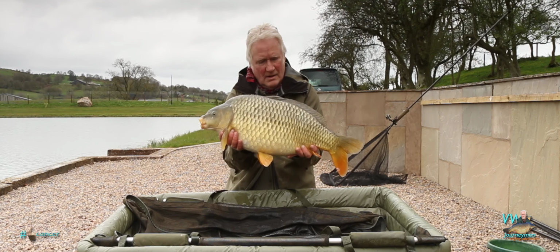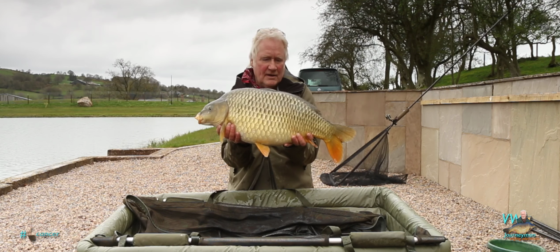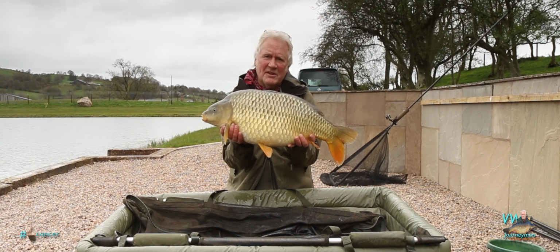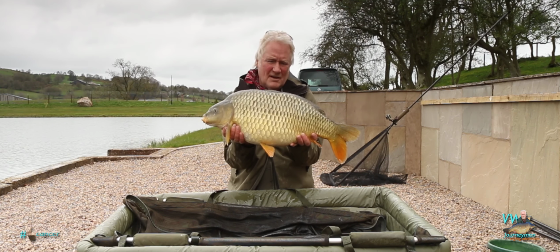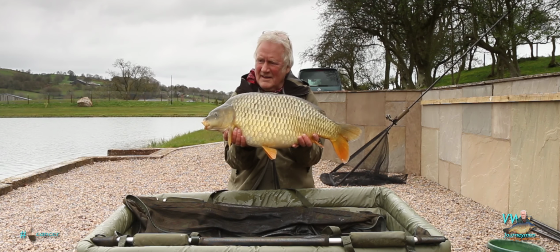There you go, half past 12, and a pristine little common, I've forgotten, £16 something, and that was on one of my orange dairy fruits with some maggots. Excellent.